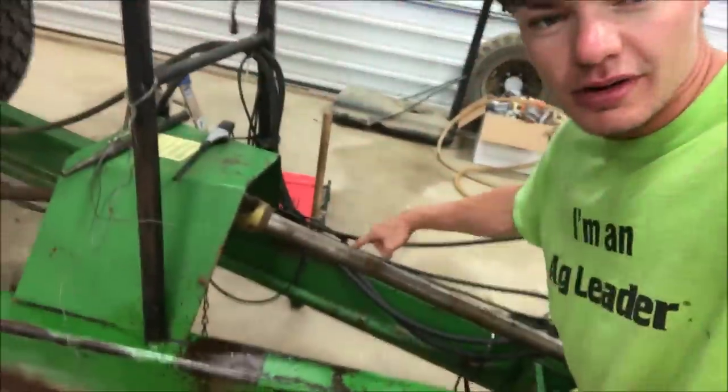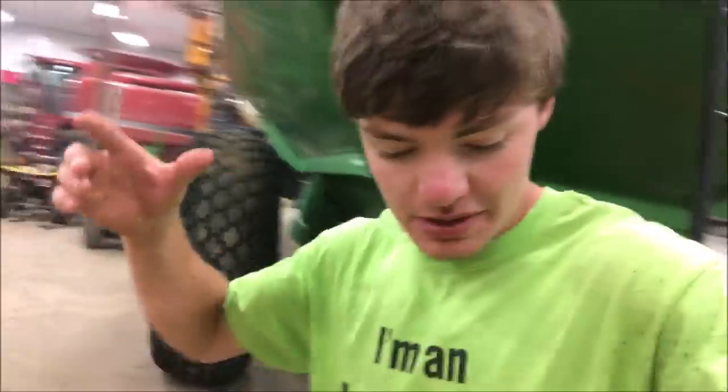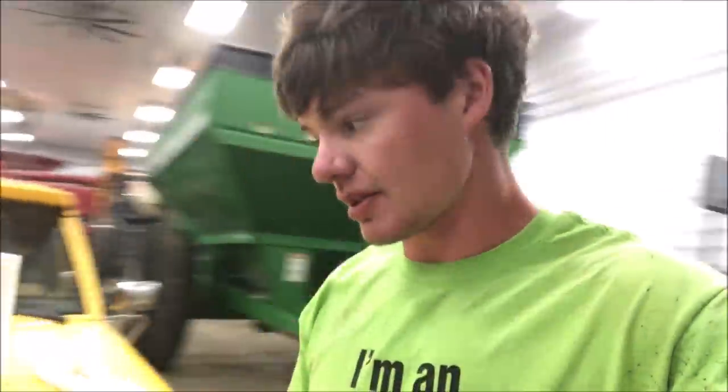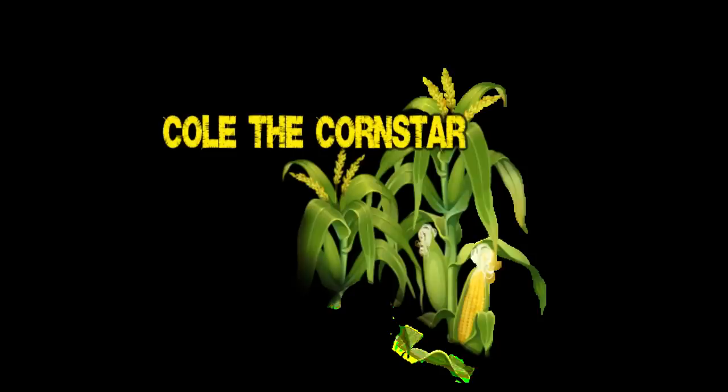Daddy Cornstar and I are wanting to pull the shaft off so that we can grease the splines that are in there, but for some reason we can't get the shaft to pull off. So it's like 9 something right now. We're gonna go in and eat and call it a night, but we'll go back to tackling that tomorrow.